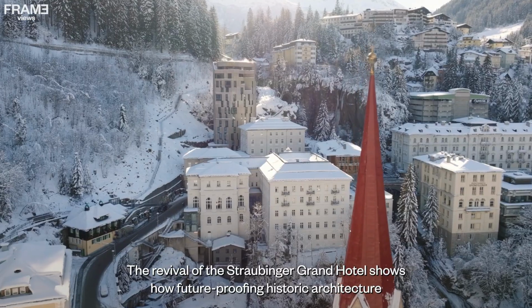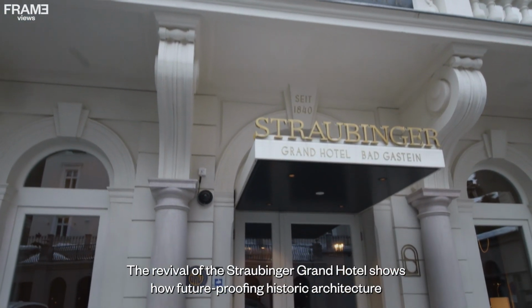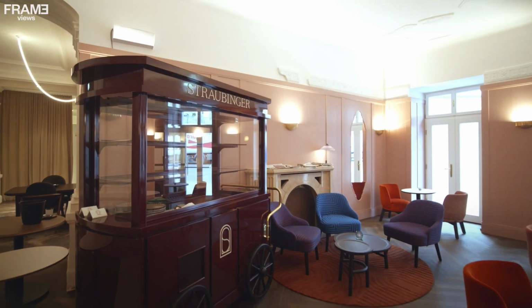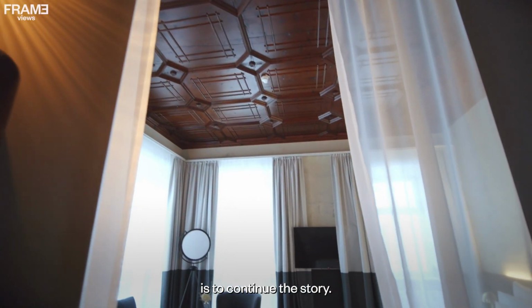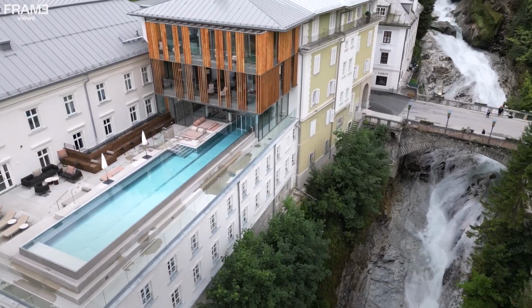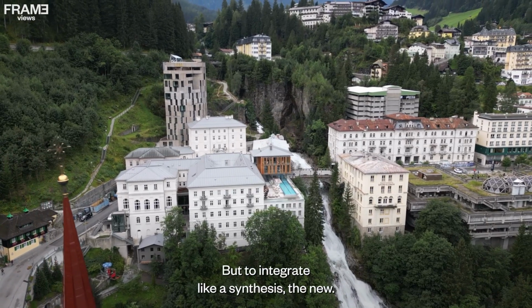The revival of the Straubinger Grand Hotel shows how future-proofing historic architecture can have an equal impact on the place itself. One of the takeaways is to continue the story, to leave the traces of the past, but to integrate, like a synthesis, the new.